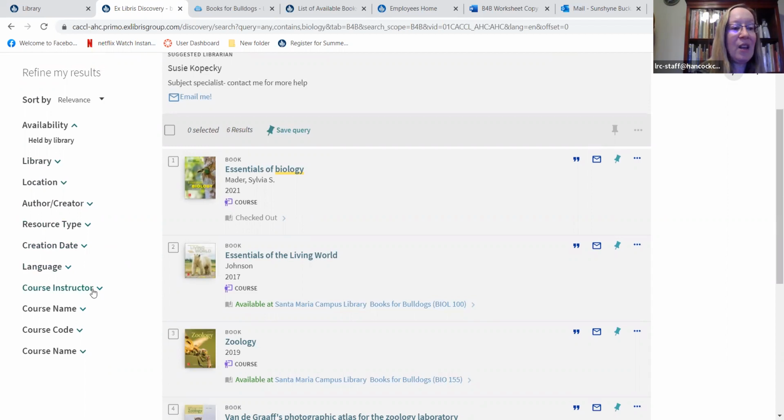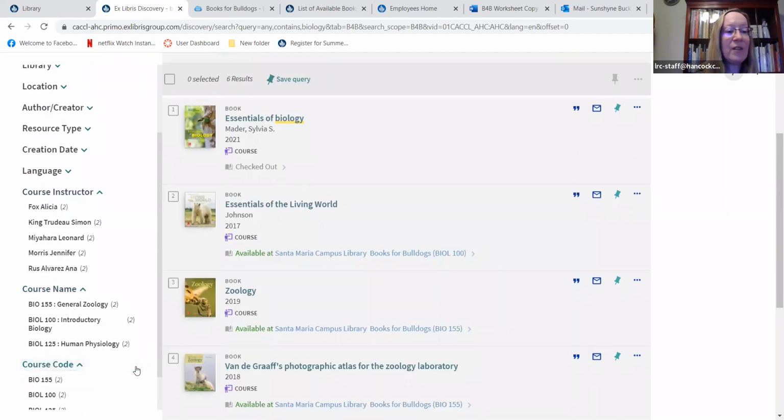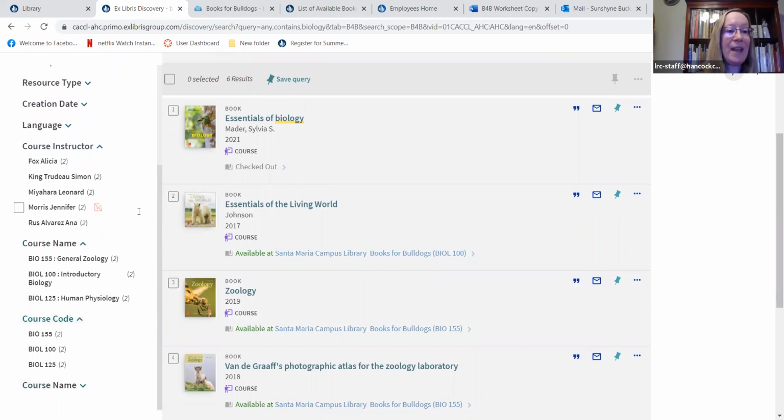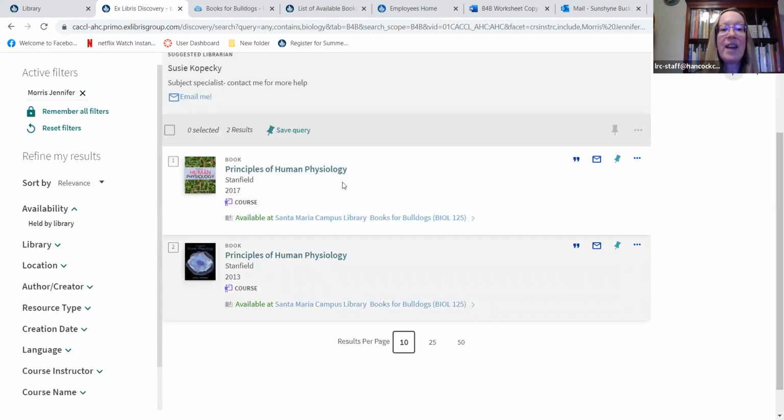Course instructor would be useful. It lists all the instructors who teach biology, okay? Course name, course code. So these would all obviously be helpful to you. I'm going to, for instance, select Jennifer Morris. I'm interested in a textbook from her class. And now we have less results. We've got 2 results because these are only textbooks to do with Jennifer Morris's class, okay, or classes.